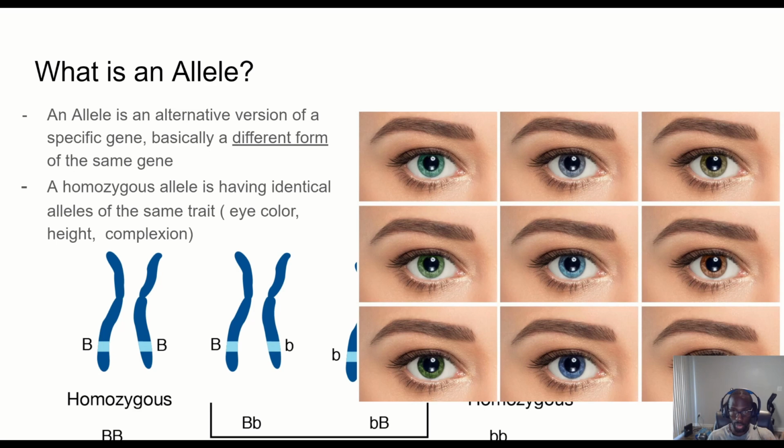When I spoke earlier about genes having the coded information of a specific trait, like eye color, weight, etc., an allele is an alternative version of that specific gene, or an alternative trait for that specific trait. So when we talk about eye color as a gene, the alleles would be the different versions of eye color. It could be green, blue, hazel, brown. You see? It's the different versions of that gene, if that makes sense.